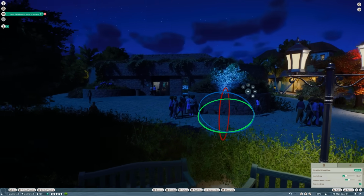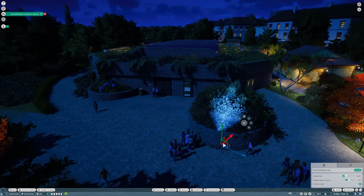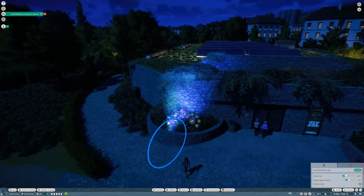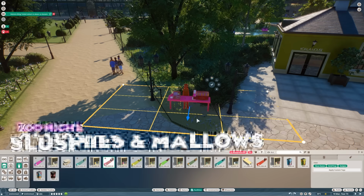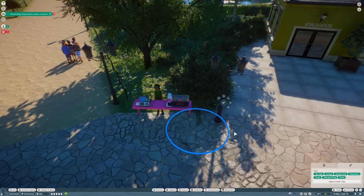Guests don't normally have access to the entire zoo when real zoos do stuff like this, presumably because it's much harder to manage guests at night, and also the expense of putting these kind of lights everywhere. And then we'll move on to building something which is sorely lacking in the zoo at the moment, which is food and drink stands.